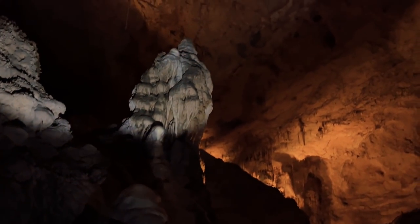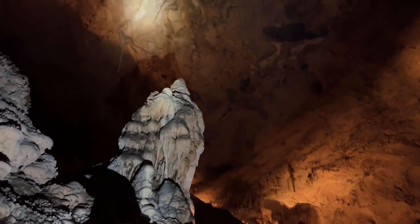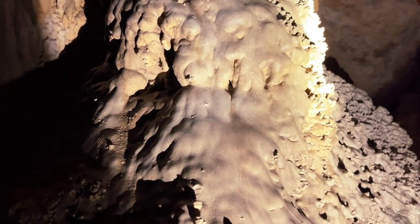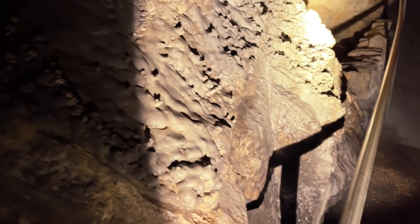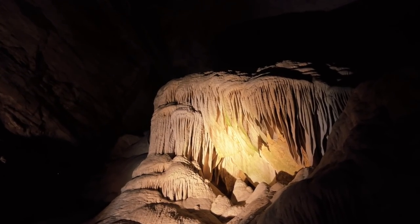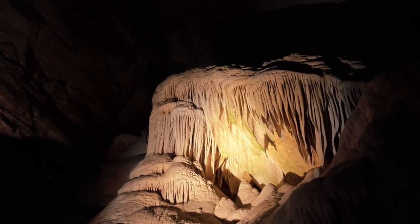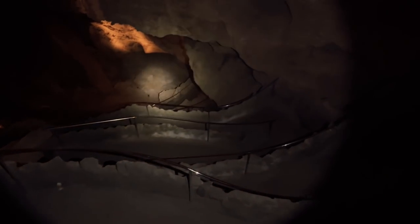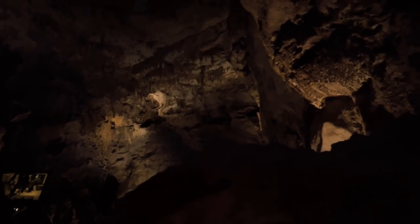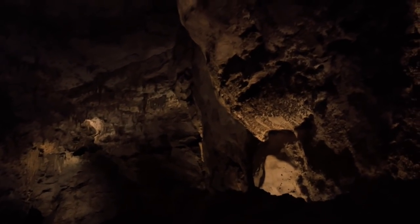Dripping here. Yeah, I hear it. More in just a moment on how the dripping water created the amazing decorations that fill this cavern. We did take a flashlight, which is allowed. And remember, the only light down here is artificial. Some of the ceilings here are 250 feet high.